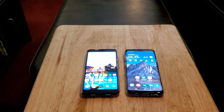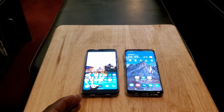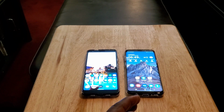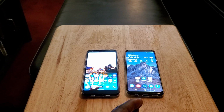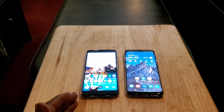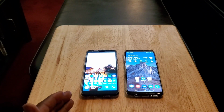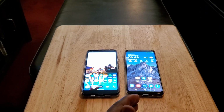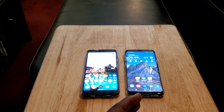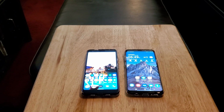Next thing, expandable memory. The Google Pixel 3a XL does not have expandable memory. However, the S9 Plus does, up to 400 gigabytes. Now, that's a major, major thing for me because I need lots and lots of storage. For some of you, 64 gigs is going to be more than enough. So it's just going to depend on what kind of user you are, how you use your phone. Me, I store a lot of movies, photos, and videos on my phone, so I need expandable memory. So for me, the clear winner is the S9 Plus.